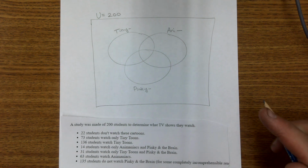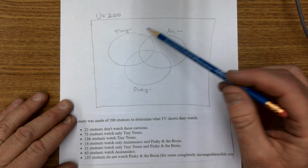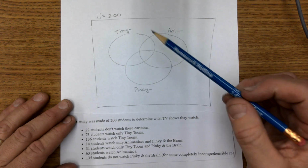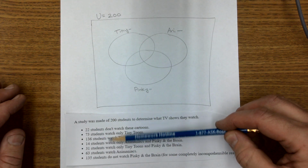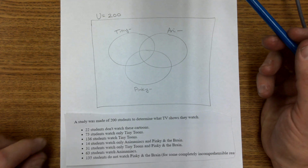This is Mr. Crocher, and I wanted to give you some help on this Venn diagram problem. It's about cartoons that people have watched and which ones they watch. Well, it's just a matter of using these clues to figure out where the numbers fall in here. It is kind of tough, and I'll try to do my best to help you with it.